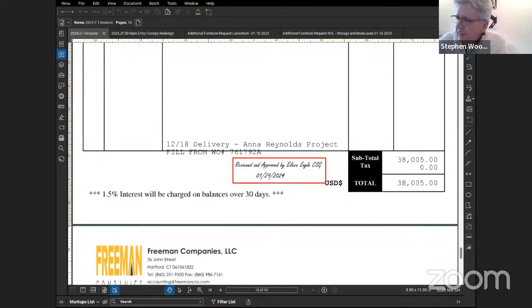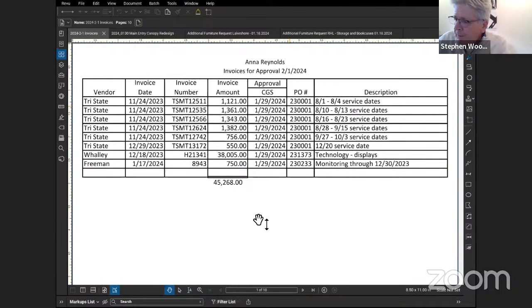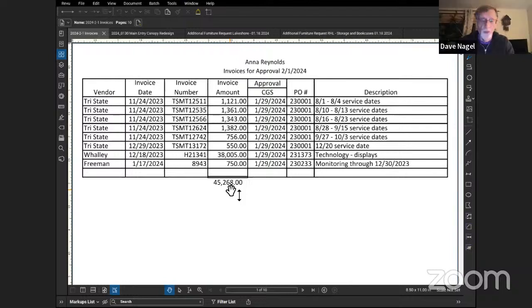Okay, so then I would entertain a motion that we approve the invoices for Tri-State, Whaley, and Freeman in the amount of $45,268. So moved. Thank you, Dave. And a second? Second. By Jeremy. Thank you, Jeremy.